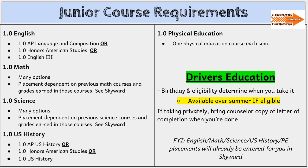You will take 1 full year of PE, so each semester you'll have that. Driver's ed depends upon your birthday. It is available over the summer if you are eligible. And if you're taking it privately, you need to bring a copy of your letter of completion to Ms. Flores or myself, depending on who your counselor is.